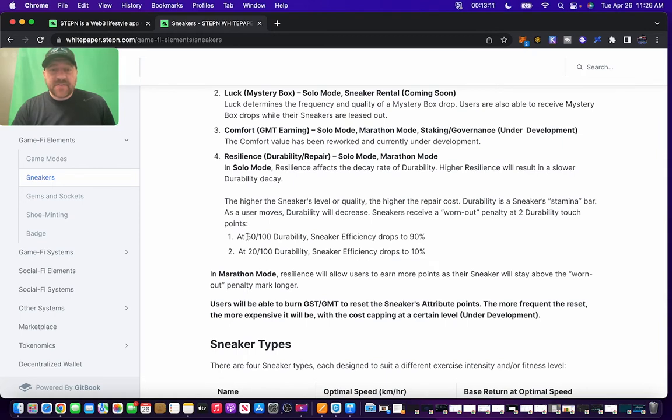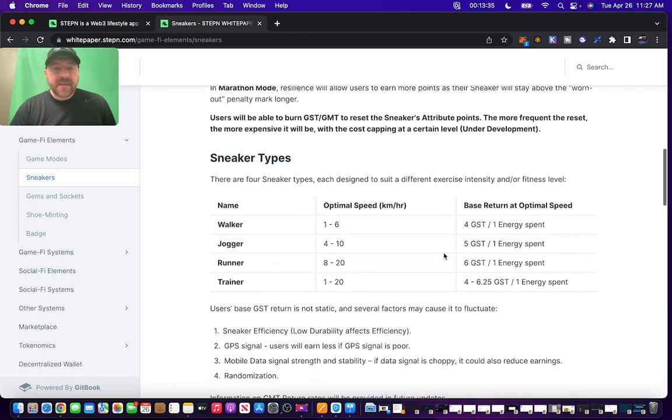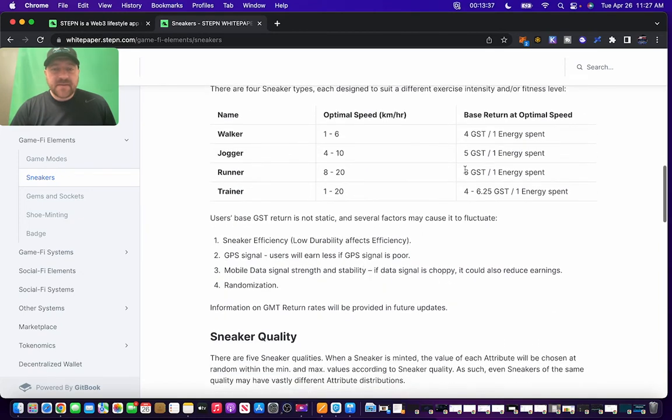But I talked to you here about durability, right? When durability is at 50 or less, you're only earning 90% instead of 100% of your earnings. And when it gets to 20 or below, I was wrong, you're only earning 10%, right? So if you were earning 1 GST per energy, you're earning 0.9 here, and you're earning 0.1 here. So you have to use the GST to repair your sneaker. And these are the speeds that we talked about in the earning.